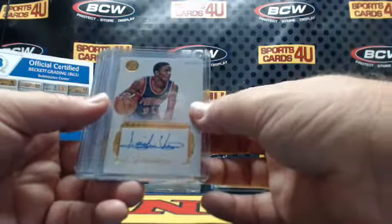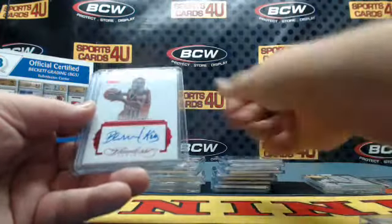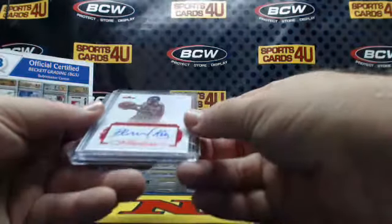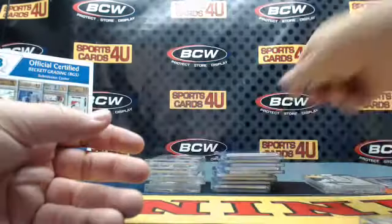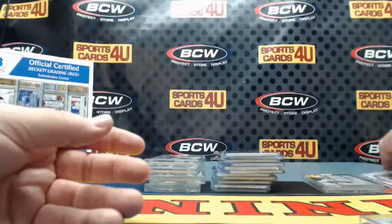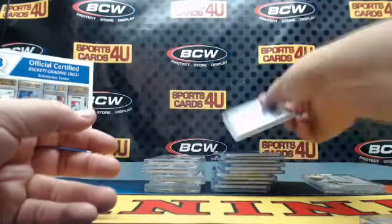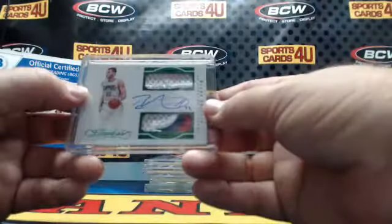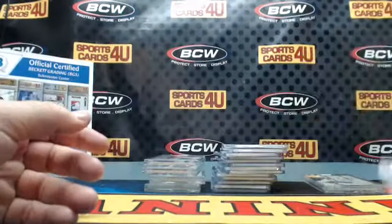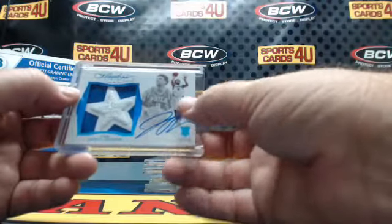Autographs. Premium Ink, 25 out of 25, Pistons, Isaiah Thomas. 2 out of 25, Pacers rookie, Myles Turner. Red foil, 8 out of 15, Bernard King, Bullets/Wizards. 9 out of 15, rookie, Thunder, Cameron Payne. Red foil, 15 out of 15, four-color patch autograph, Magic, Victor Oladipo. 2 out of 5, Emerald, dual patch autograph, Clippers, Blake Griffin. 9 out of 10, rookie logo patch autograph, 76ers, Jahlil Okafor.